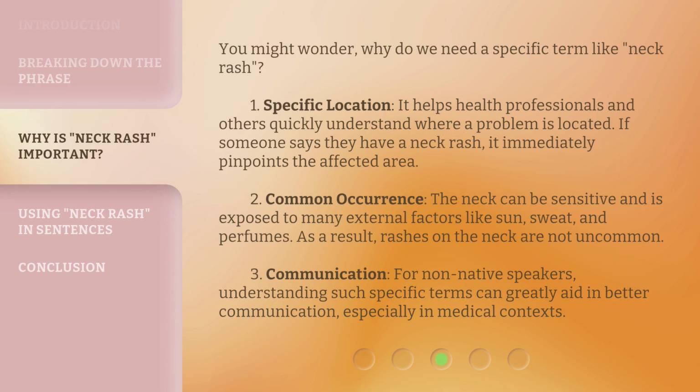1. Specific location. It helps health professionals and others quickly understand where a problem is located. If someone says they have a neck rash, it immediately pinpoints the affected area. 2. Common occurrence. The neck can be sensitive and is exposed to many external factors like sun, sweat, and perfumes. As a result, rashes on the neck are not uncommon.